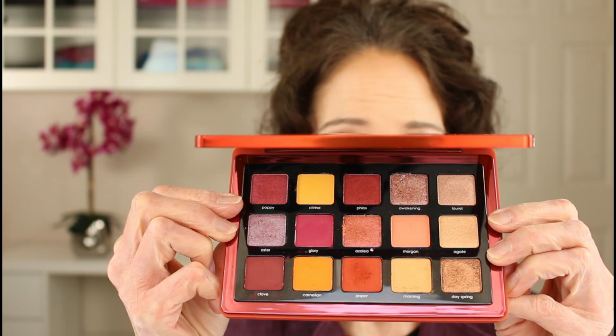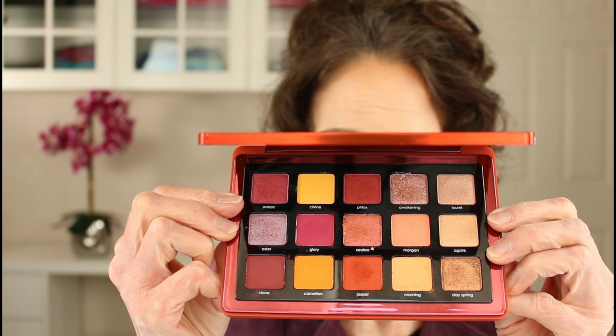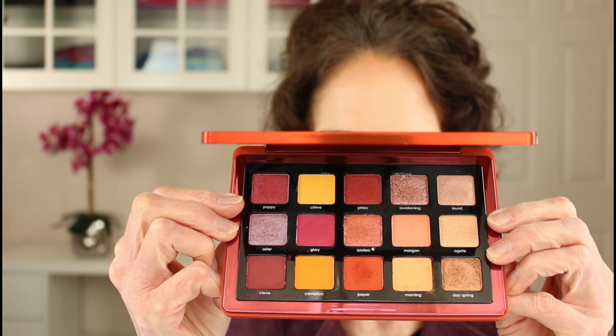As far as the Natasha Denona Sunrise palette goes, I absolutely adored it. These shadows went on so beautifully and blended together so effortlessly. I just loved it. And I just love the variety of colors in here, so you can get so many different looks from this palette. This is a palette I know I will use very frequently.